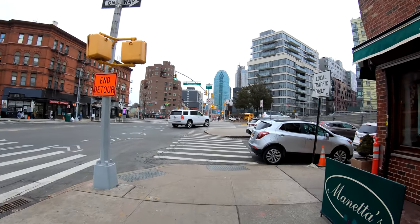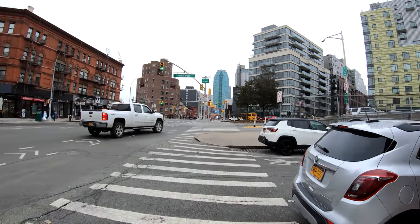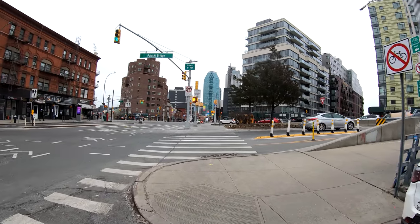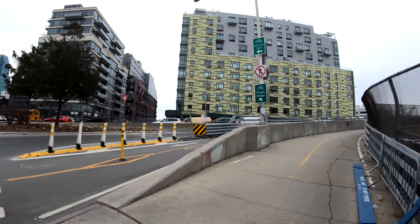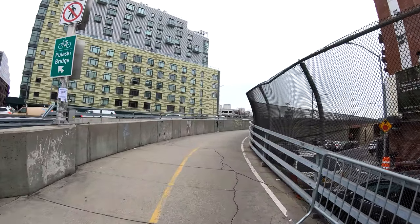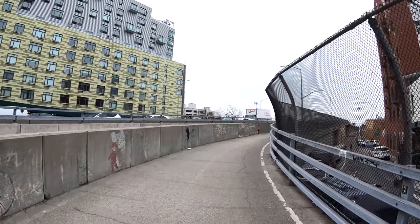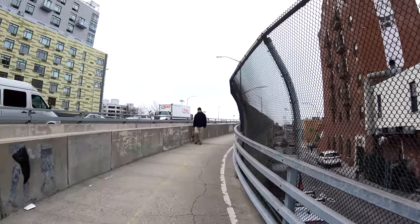And in front of me is the pedestrian access for the Pulaski Bridge. And that super tall skyscraper in front of me is the Citibank building. Right now it is the largest building in Queens and on this side of the river. But it's going to be replaced by other super tall skyscrapers being constructed in Long Island City. Now here's the pedestrian path for the Pulaski Bridge.